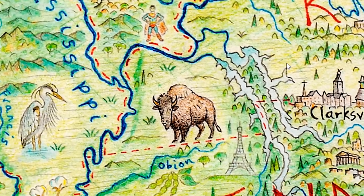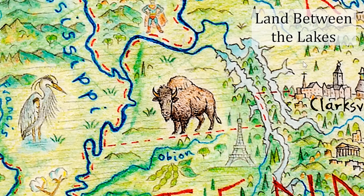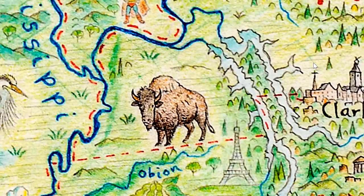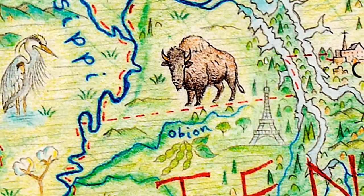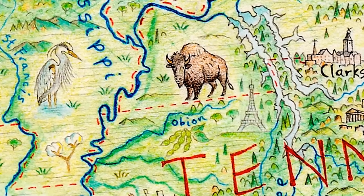Now this is the far western portion of Kentucky, and between the Cumberland River and the Tennessee River is a little parcel of land called the Land Between the Lakes, which is I think a really well-named place. And it's also home to the largest herd of bison east of the Mississippi River. So we've got a bison here, although I must say it's not the most elegantly drawn bison on the map. He's got a bit of a humpback going on, but well, you know, life is hard. We're all just trying. This bison is trying too.